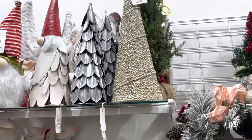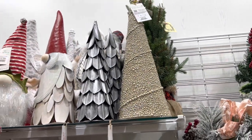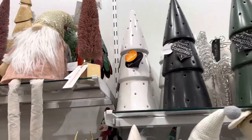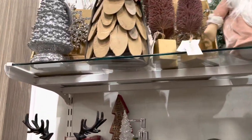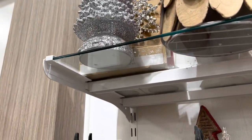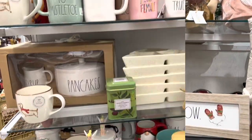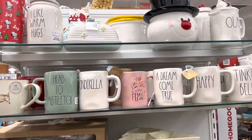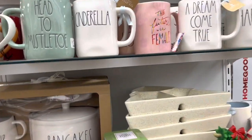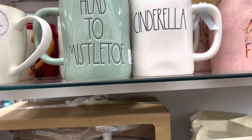Look at that up there. That's pretty, right? $30. It's real glittery, too. Those are up there. They light up. Oh, look at this one. It's all pretty and glittery. And it also lights up, too. That's something. So we have some Ray Dunn over here. Frosty up there at the top. This one is different. That's new. Head to Mistletoe.